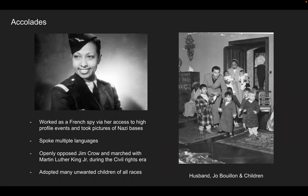She openly opposed Jim Crow when she returned to the United States and marched with Martin Luther King Jr. in the civil rights era. And she adopted many unwanted children of all races. She was a phenomenal person when it comes to opening the gates for what we consider the performance industry.